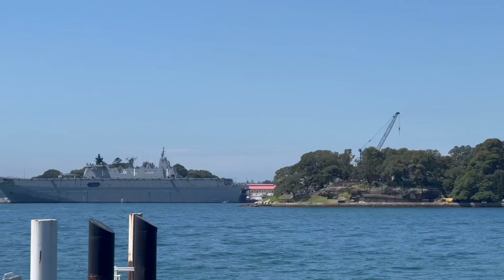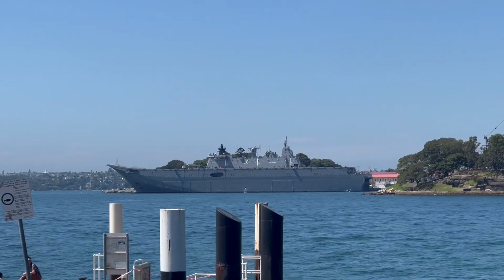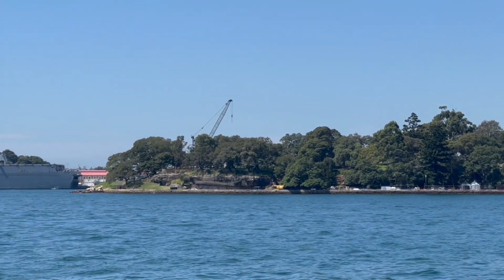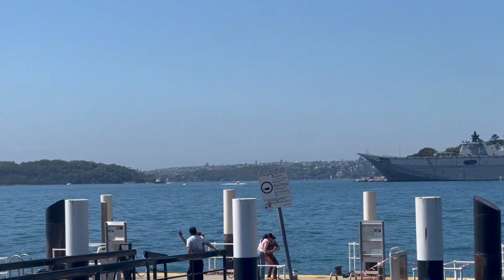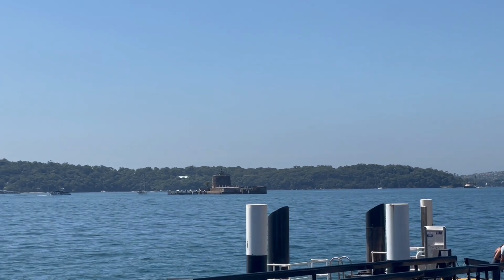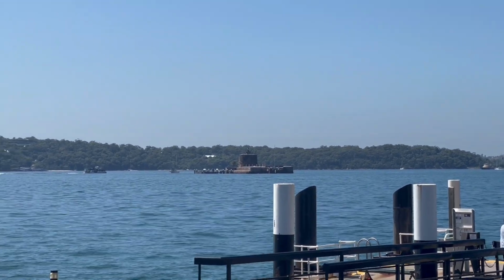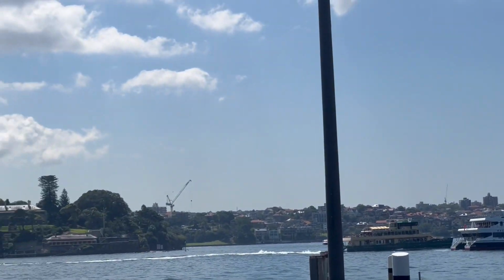No. So that's the warship I was talking about. How cool does that look? And you can go across to that island and check it out. It's got all heritage stuff over there. And then over here, you've got the little island where they used to defend the harbour from. I think that's what it is. You can comment down below if I'm wrong. And we'll turn around and see the Opera House on this side.